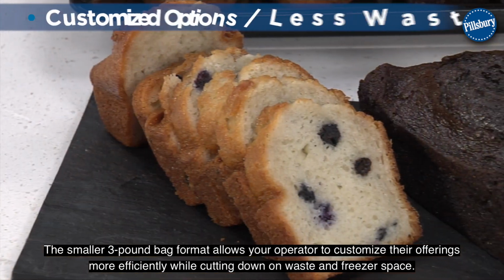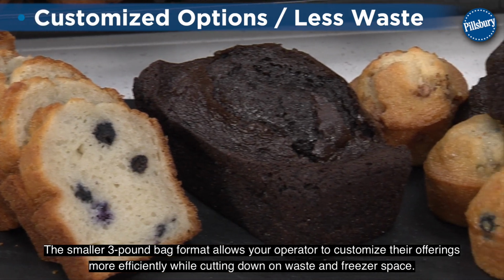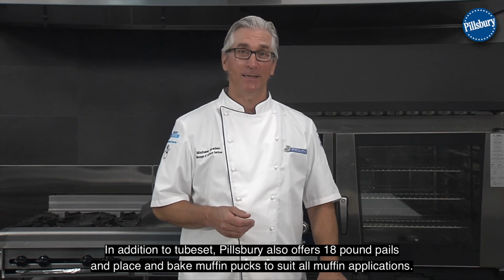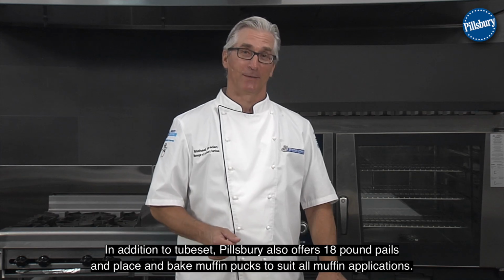The smaller 3-pound bag format allows your operator to customize their offerings more efficiently while cutting down on waste and freezer space. In addition to tube-set, Pillsbury also offers 18-pound pails and place-and-bake muffin pucks to suit all muffin applications.